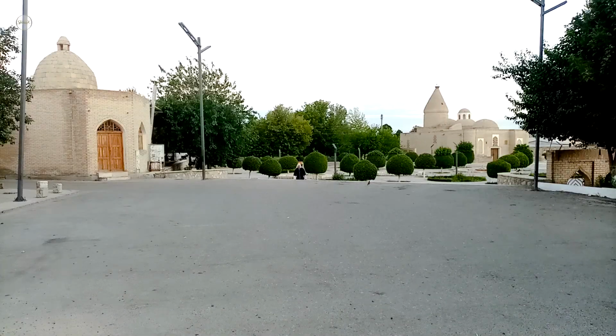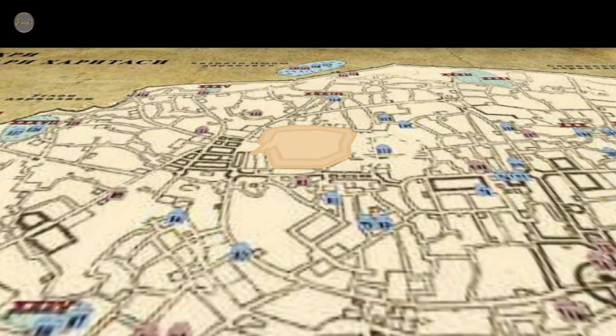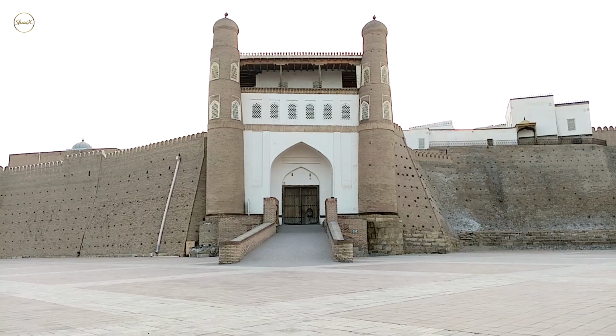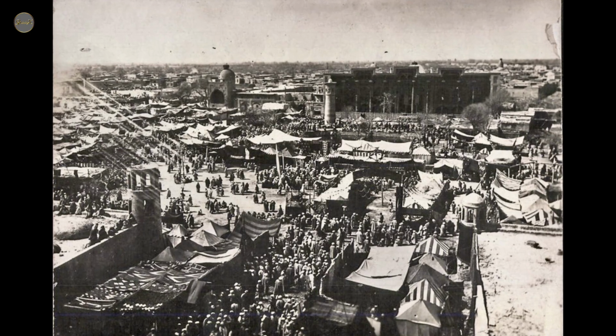From time immemorial, all major cities in the east had one distinctive feature, and that feature was the presence of the Registan, the central public square of the city. Bukhara also had its own Registan, which was located opposite the Ark citadel. In days of yore, numerous buildings were located on the territory of the Registan.